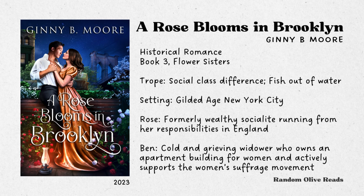She's shocked to learn that her cousin is actually living in Brooklyn, estranged from her family, and working to support herself. Rose is completely out of her element and has to adapt to very unfamiliar surroundings. Ben is a widower and political activist who owns the building where Rose has landed and scoffs at Rose's naivete. He's also uncomfortably attracted to her, even though his heart is all sorts of closed off after the death of his wife in childbirth. The romance between Rose and Ben involves a lot of push and pull, with Rose realizing that she's been completely sheltered all her life, and with Ben learning to embrace life and joy again.